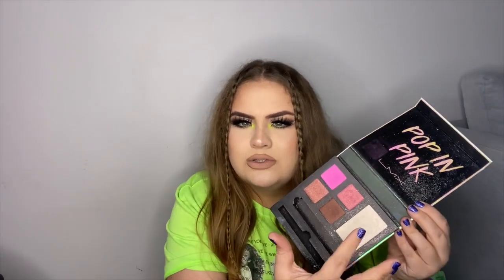Little Mix LMX Pop in the Pink palette. Can't stand this palette. I just use it for display because the girls are on it, but I don't understand the color story. The highlighter is really chalky and it's not my favorite, but the eyeliner that came inside of it, stunning.